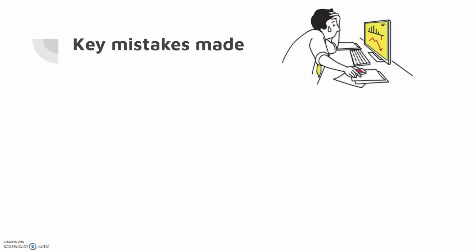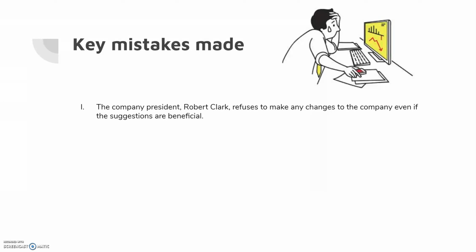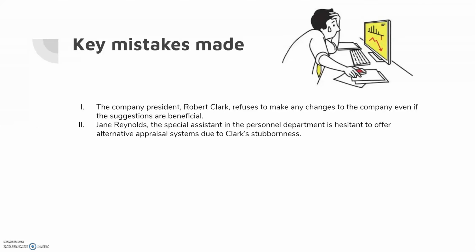So the key mistakes made by the company in this whole situation are, one, the company president, Robert Clark, refuses to make any changes to the company, even if the suggestions are beneficial. Number two, Jane Reynolds, the special assistant, is hesitant to offer any alternative appraisal systems due to Clark's stubbornness. She's kind of scared and doesn't want to cause any conflict in the company.